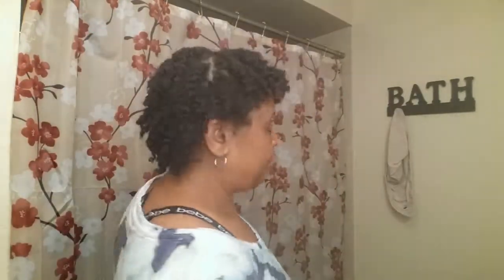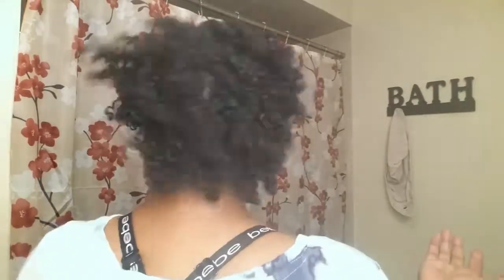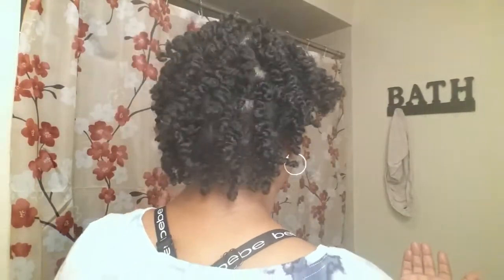Protective hairstyles. Everybody's doing it. Everybody's wearing them right now, especially with fall coming up. The summer is about to be gone. Thank you, Jesus. But, hey, you see the moisture, you see the shine, you see the definition, and that's what it's all about. That's what it's all about, okay?